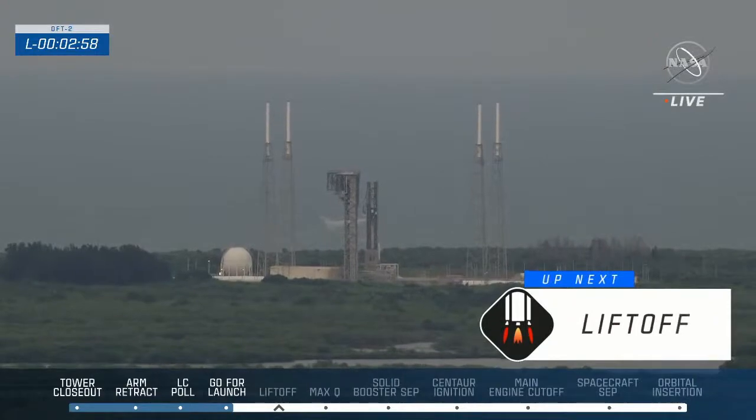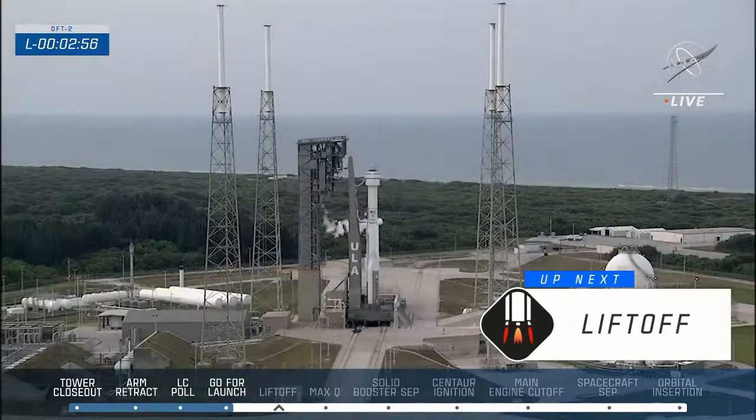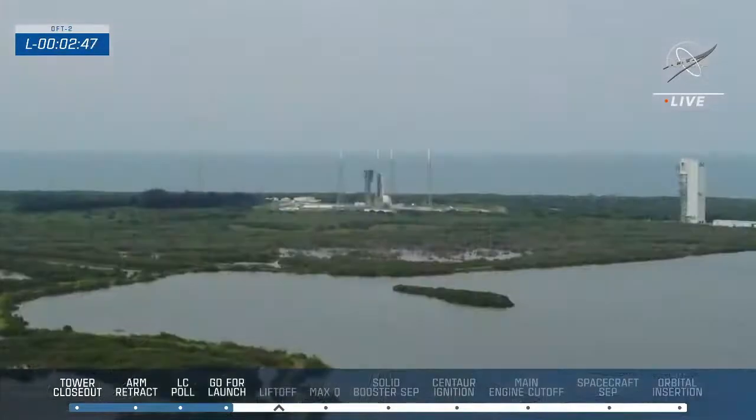Three minutes to launch. Securing LO2 topping. Pressurizing Atlas tanks. Topping of liquid oxygen in the Atlas has now completed, and Atlas propellant tanks are pressurizing for flight.